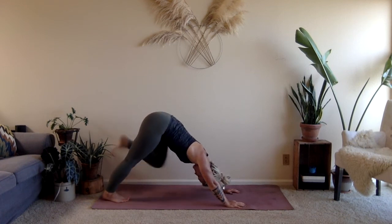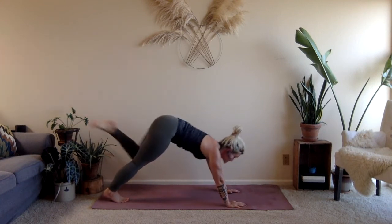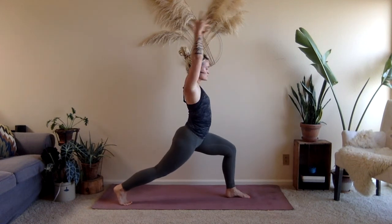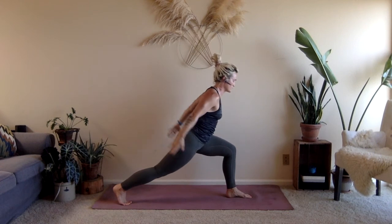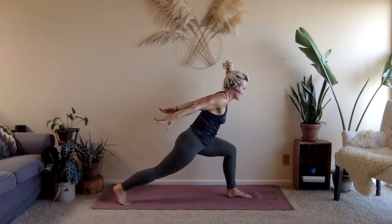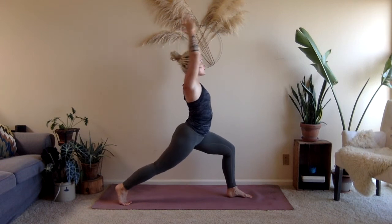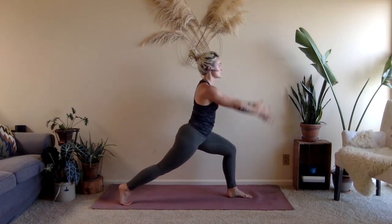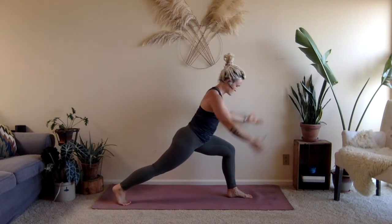Left side, inhale with the left leg, bend the knee, stack the hips. Exhale, step it through. Find your crescent lunge. Not warrior two, airplane wings on the exhale. Inhale, crescent lunge. Airplane wings. Again, inhale, crescent lunge. Airplane wings on the exhale.